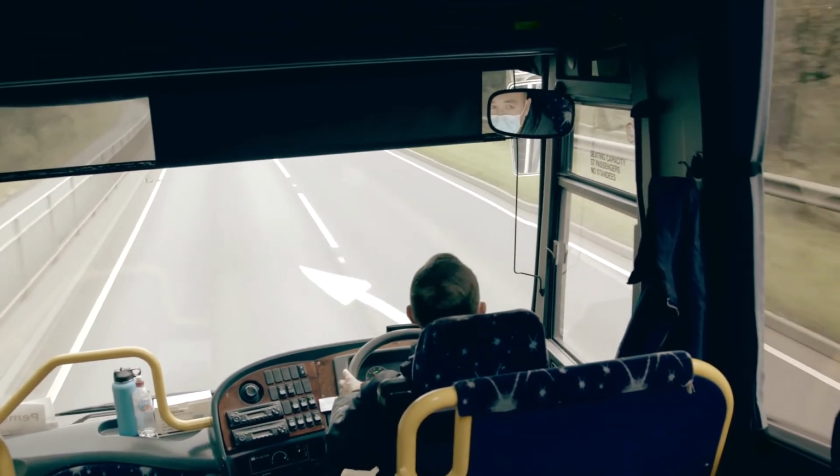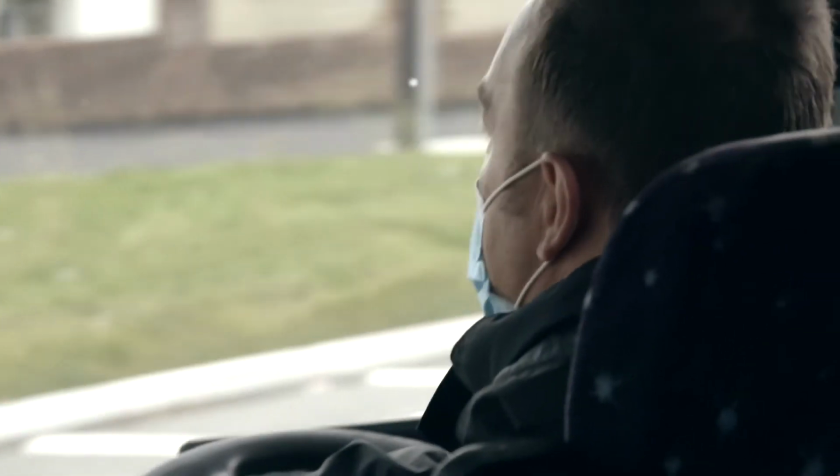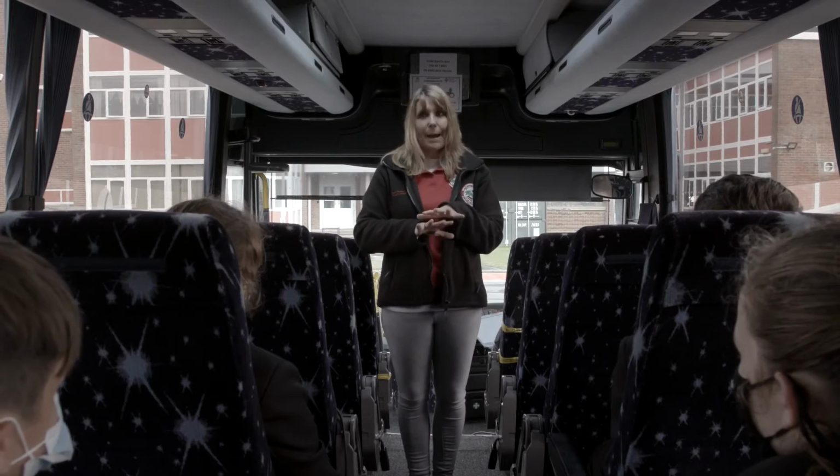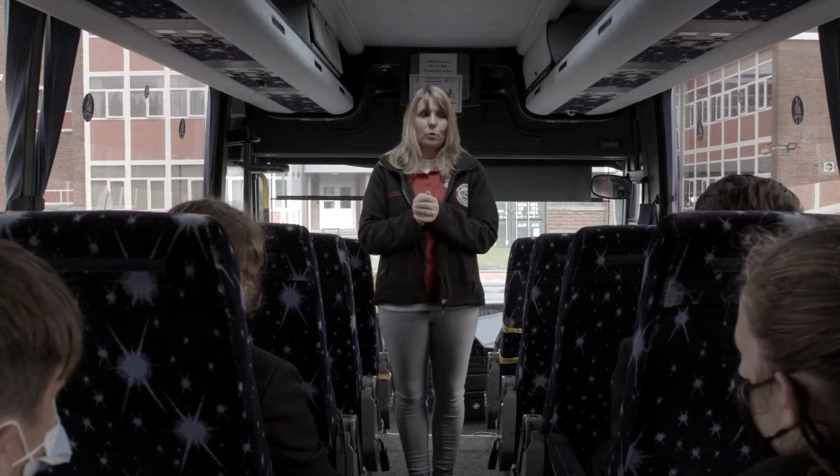There are lots of places that we can report it, and in our code of conduct, especially when you'll be going up to secondary school, it tells you all about what to do and how to behave and who to report things to. And it's really important that you feel that you can do that so we can make sure that we keep everyone nice and safe when we're travelling on the bus.